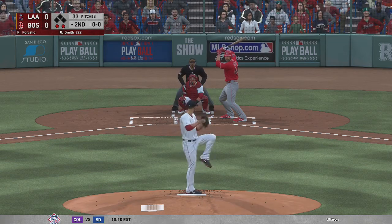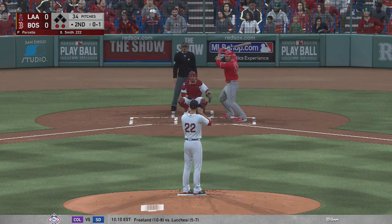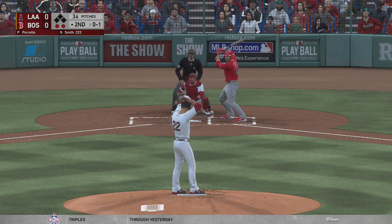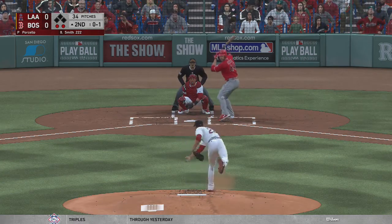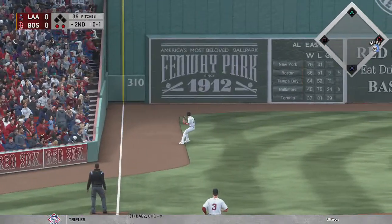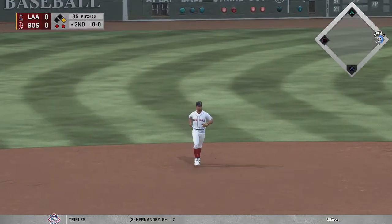First delivery to him on the way. No balls and 1 strike. The windup and the 0-1. Smoke toward third. And he tries for the backhand reach at third, but he gets by the glove down the line.